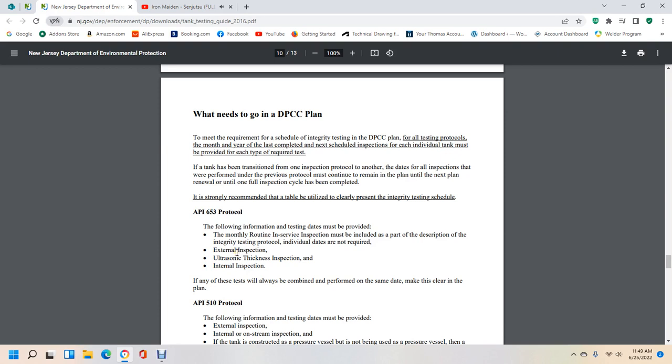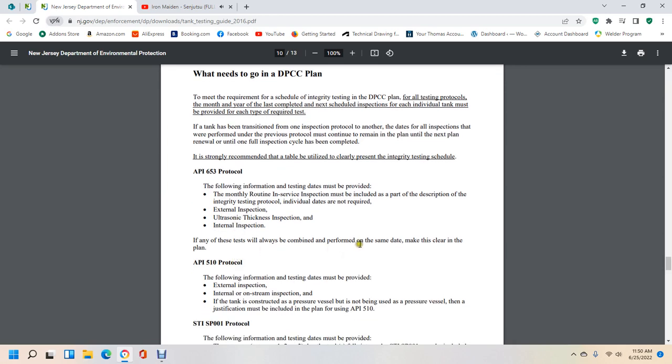The following information for the testing date must be provided. The monthly routine inspection must be included as part of the description of the integrity testing protocol. Individual dates are not required. External inspection, ultrasound thickness inspection, and internal inspection. If any of these tests are combined and performed on the same date, make it clear in the plan.